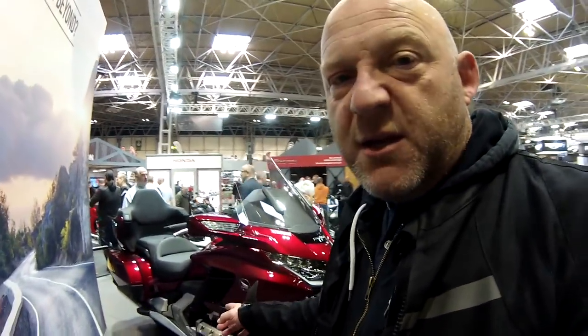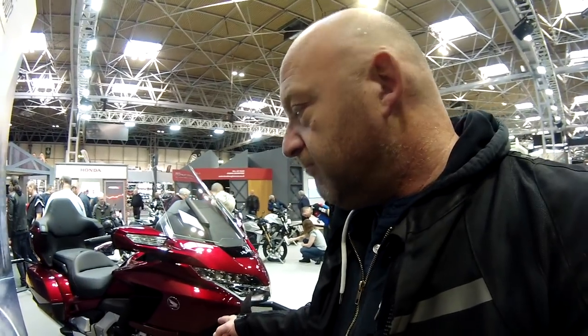It's not so much the style, it's not so much the design, which I don't really care for myself. What it is, it's the technology. Technology on these things is just amazing. Looking to go forward, that's what people may want to really go for as well. Suppose if you're into your ultimate comfort touring ride, that's the bike you need to go for. In terms of style, not for me.